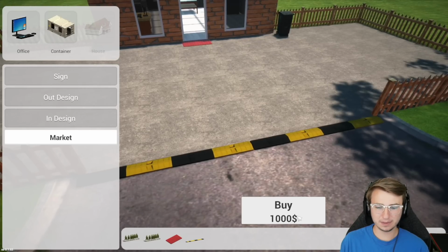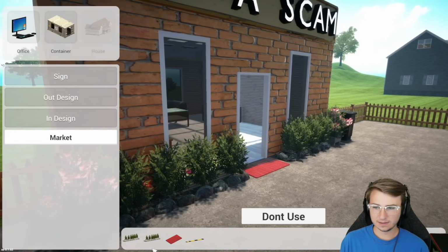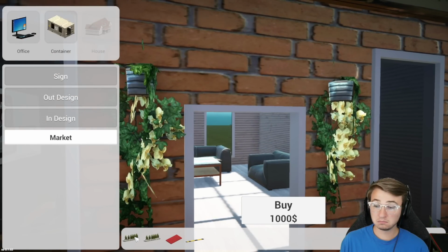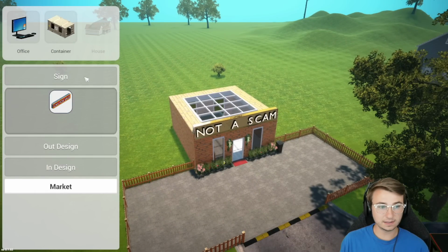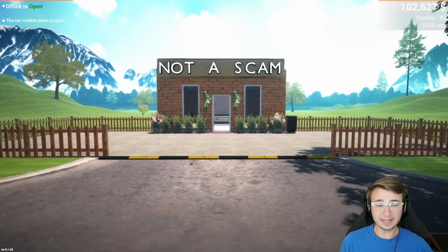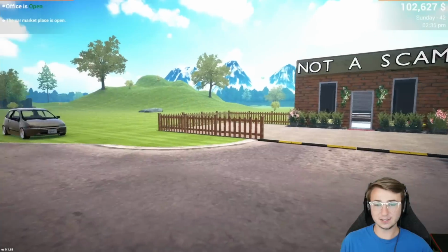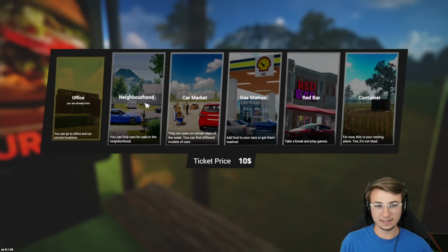It's like a speed bump. $1,000, sure, why not, right? $1,000 more for those. That's kind of pretty, and $1,000 for that. All right, I think that'll do. I don't want to spend a ton of money on this place, but it does look quite a bit nicer now. Gotta be honest, it does look quite a bit nicer. So, let's head back into the neighborhood.